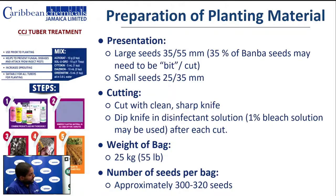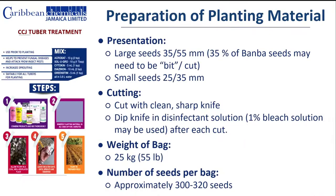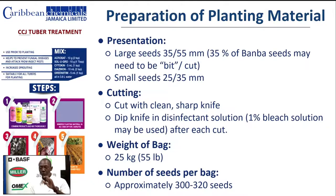Indeed so. So you've established the field, you've done all the different land prep issues now, Dennis. Now you're getting into actually getting that material, you've bought your seeds. How do you then go about treating those seeds? Here at Caribbean Chemicals, we developed a potato treatment program where the seeds themselves are treated prior to the use of those seeds. So the seeds in question that I'm mentioning, farmers, you're going to get 35-55, meaning in length it's 55 millimeters, and in diameter it's 35 millimeters.